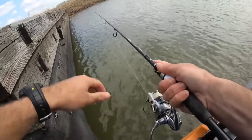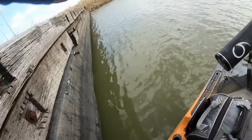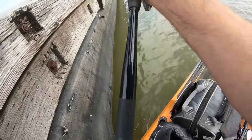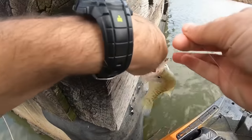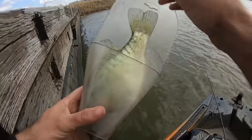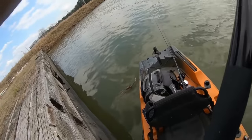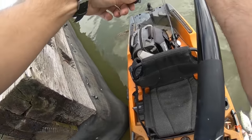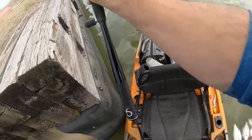Okay, let's see if we can go 3 for 3 on these bad boys. There he is. Another one. Another good one. Oh, he might be a little short. We'll see. He's kind of a smaller guy. Oh, another keeper, 10 and a half. Big one. Big one. Big old slab. Come here. Come to daddy.